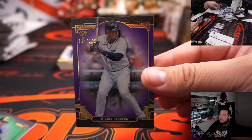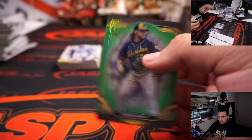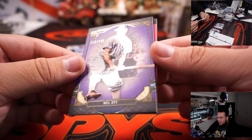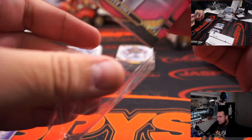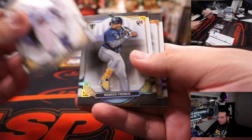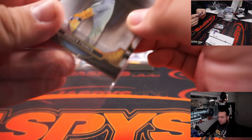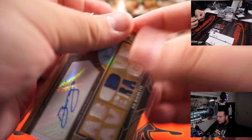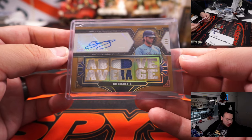Alright, $2.99, Corbin Burnes and Miggy $2.99. And Brewers, Greg S. Melotta $2.99, that's another one for the New York Giants, which of course is the San Francisco Giants. And then Chipper Jones, Braves, Dustin. And how about a little Bo Bichette? 4/9. Patch autograph. Above and Beyond. And that's Blue Jays RB4, which is Dan, last spot Mojo.